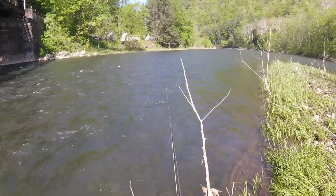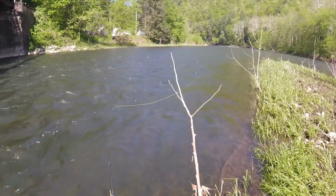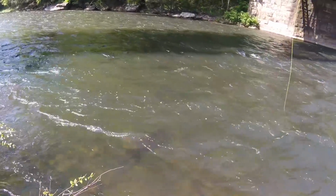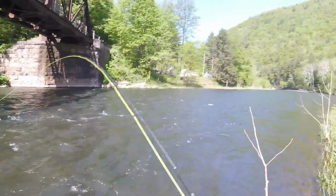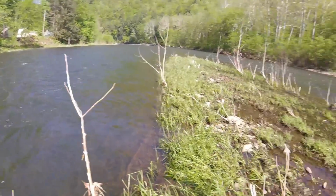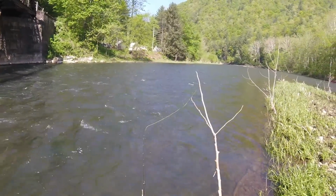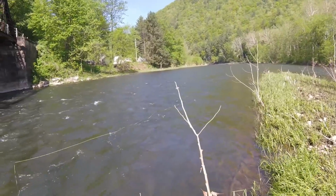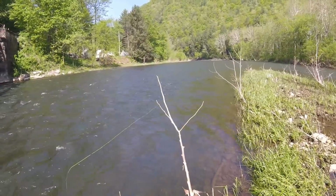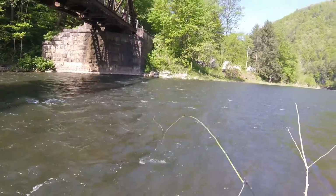Ready to the swing. There he goes. There he goes. Oh, he got off. There he goes. Got a nice rainbow on there. That's probably nice, looked like around 11, 12. There he goes again. Oh, missed him. Dang, he's coming up and smacking it. Got him on the swing. Okay, had two hits there.